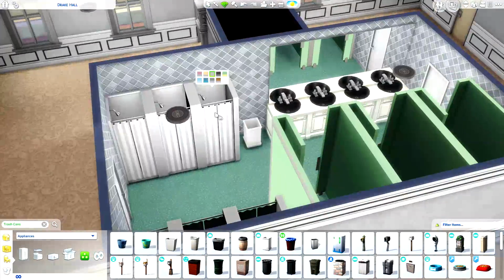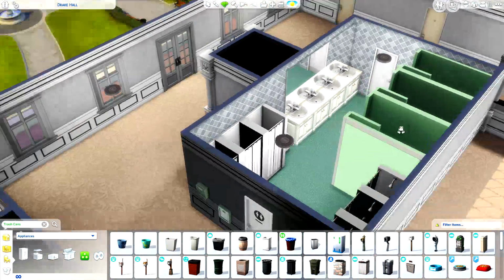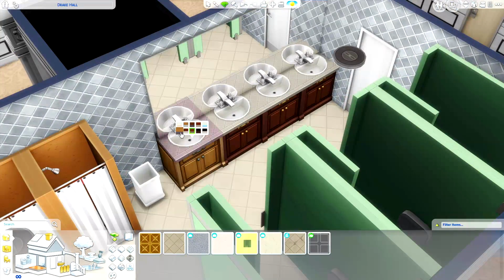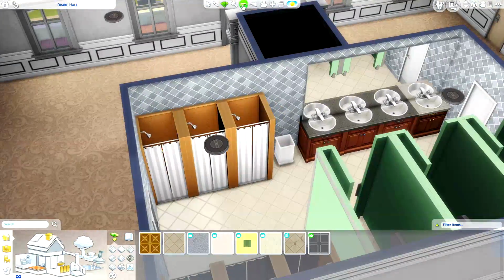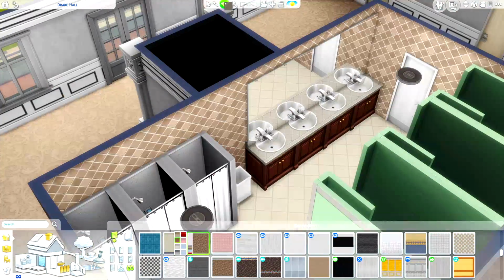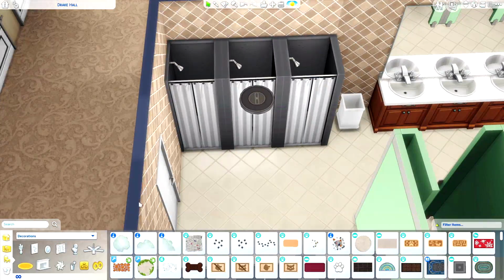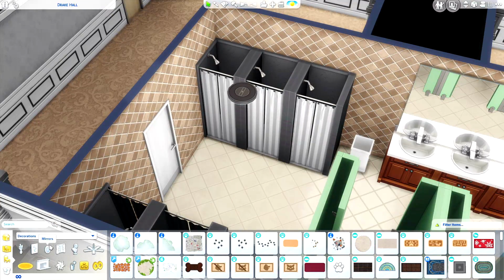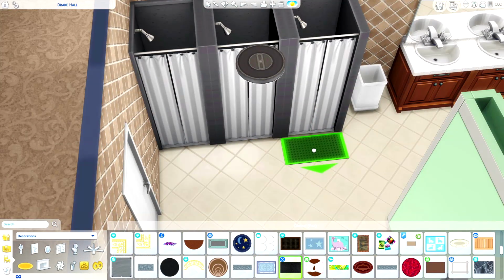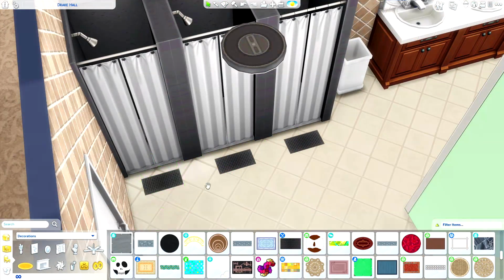So we have more sink space and we have 6 showers. I mean, considering I don't even know how many roommates are in here, but there's a lot. 2, 4, 6, 8, 10, almost 12 people I think are living here. So the fact that we only had 2 showers was definitely not enough, so I went ahead and put in these cubicle showers, just normal showers, the ones that you can actually woohoo in, which is also a plus. At first I was only going to keep 3 showers in there, but then I thought there was an empty wall and I didn't want to make it a whole wall full of sinks, so I decided to add some more showers so that our Sims can be more clean.